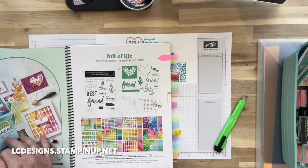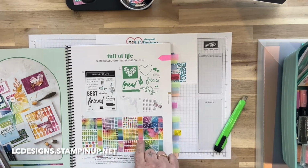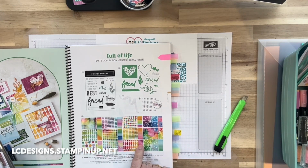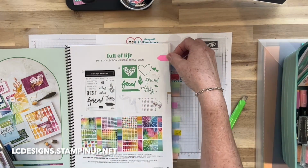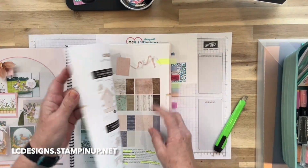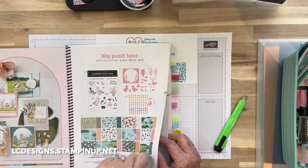So let's move on. I'm going to try not to make this video long. I just wanted to show you this one. I don't think this was on our pre-order, but one of my team members got this designer series paper in Houston, and the colors are just beautiful. This is a nice set, so I wanted to show you. Here's some ducks, if you guys like ducks.